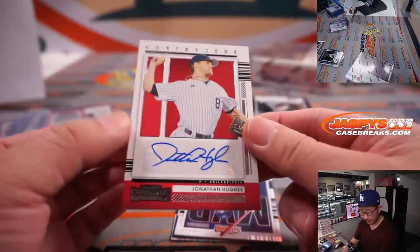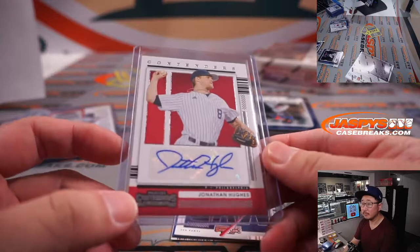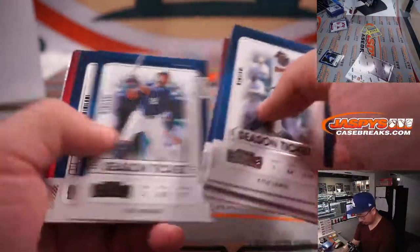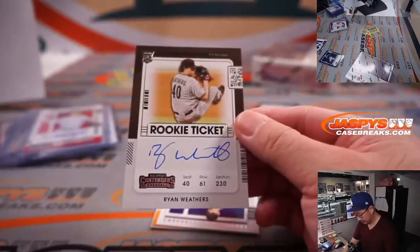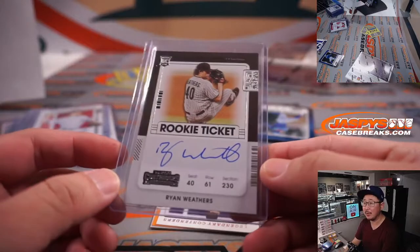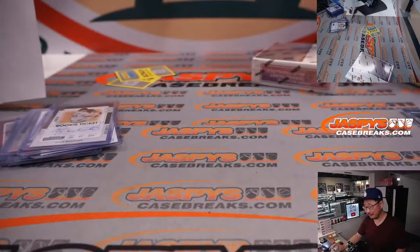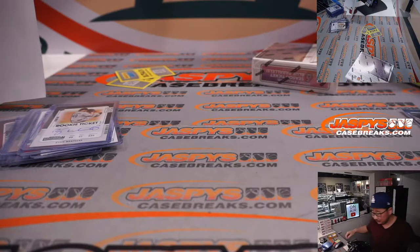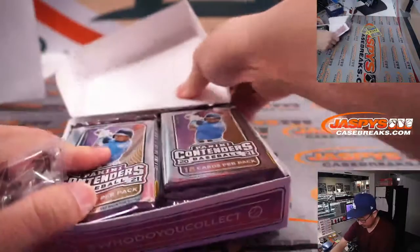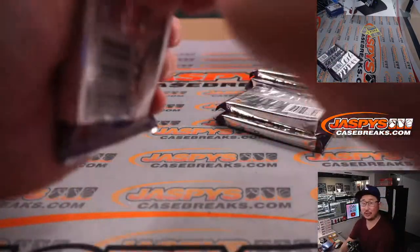And then we've got a Jonathan Hughes for Philly. It's another one of Martin's last spot mojo teams. And Ryan Weathers. Ryan Carl Weathers, Padres, Martin. That's his third last spot mojo team. So all of Martin's last spot mojo teams have hit. He's got that little star next to his name. People say 70% of the time, last spot mojo hits 100% of the time. All right, final box. Good luck.